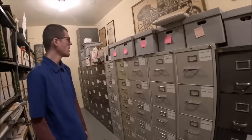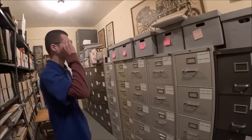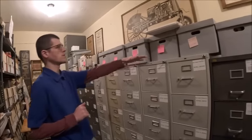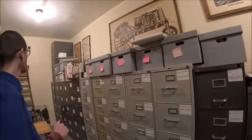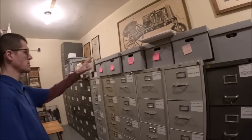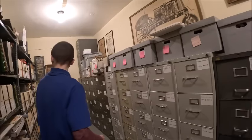I forget which one. Speaking of HPOCA, a few of those guys, John Schoenauer and others, came and they're the ones who organized the stuff on top of these filing cabinets into these boxes. Previously, it was all just piled up, and they put it into categories. Now it's much easier to find.